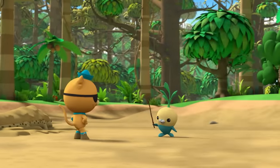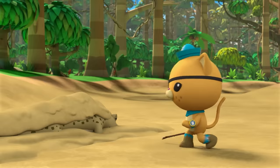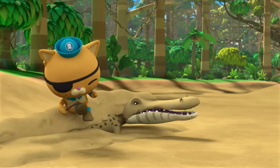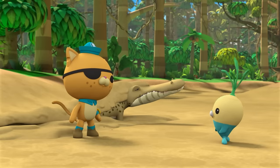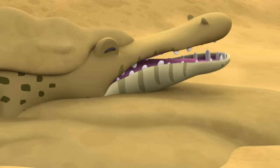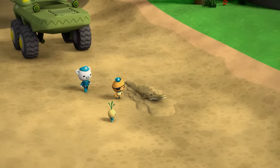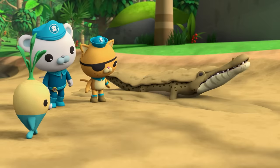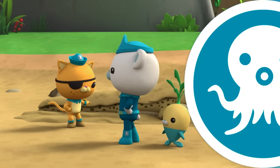Thanks, matey. Just the thing I need to scrape the mud off me boots. I'll just take a seat on this log and... Hey, get off of me. Shiver me whiskers, a haunted log. I am no log. I am Caesar the Cayman, sworn protector of this river, and I will defend it to the last. Or I would if I wasn't stuck in this here mud. Hang on, matey. We'll have you out of this mud in a jiffy.